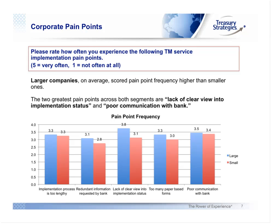And I think what's interesting here is that the lack of transparency was really a critical issue for the large companies. And that makes sense because they have complex needs, they've got a lot going on, they may have multiple divisions involved in the implementation, and it's particularly critical for them to be able to see what's going on with the implementation, what's the next step, what's the role, because they have complex organizations within their own company.